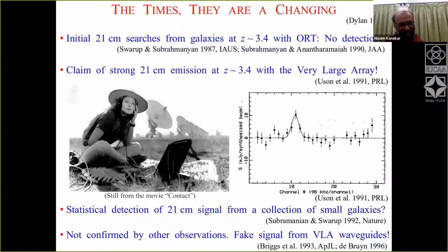They were building the telescope, but while building the GMRT, Govind and Ravi Subramanian, who was a PhD student in those days, started off a search for 21 centimeter emission from galaxies at redshifts of 3.4 with the UTI telescope, which was the big telescope in India at that point. And they didn't see anything, so they placed upper limits on the HI mass of galaxies.